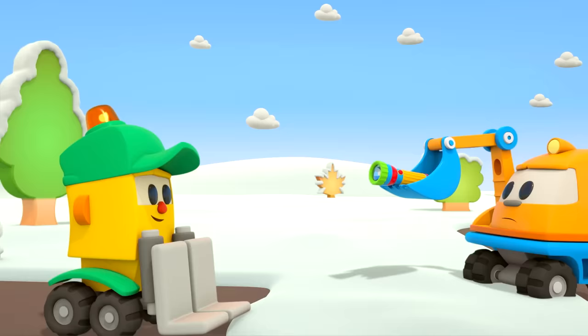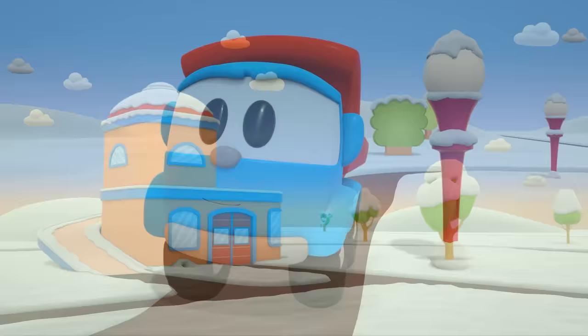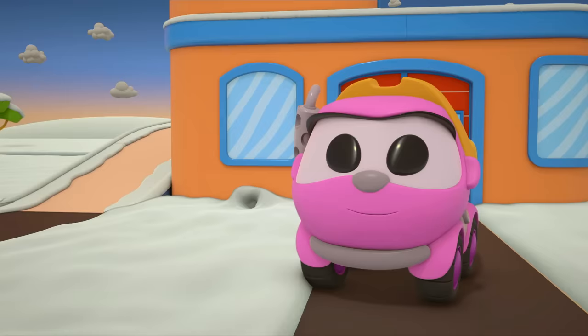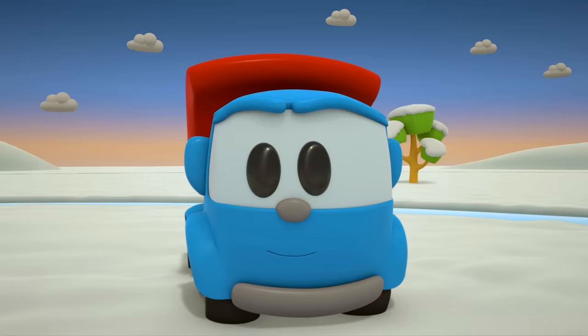Oh, it seems to be working. Thank you, Lifty. The torch is working, which means they can go to Scoop's house to search for the rustler. Look! You look! A hole. That's how the rustler got into the house.